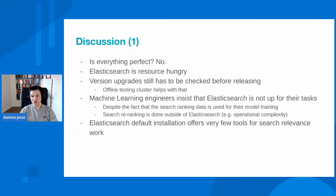Also, the default Elasticsearch installation offers very few tools for us for the search relevance work, meaning that we have to either invent our own tools or go and search for some additional tools from the industry.